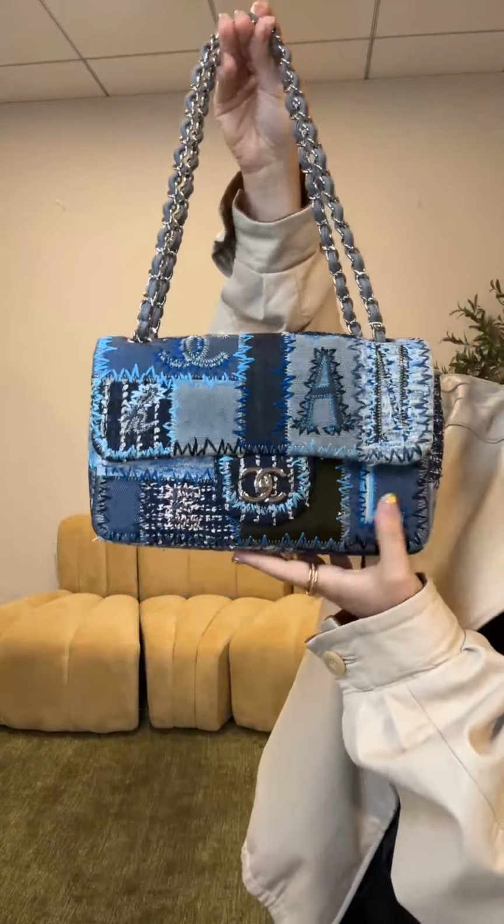So this is a limited edition Chanel piece. I'll start by saying that we were able to find 4 during our entire trip to Japan. Obviously, keeping in mind, we went from vendor to vendor to vendor. So we were able to find 4.